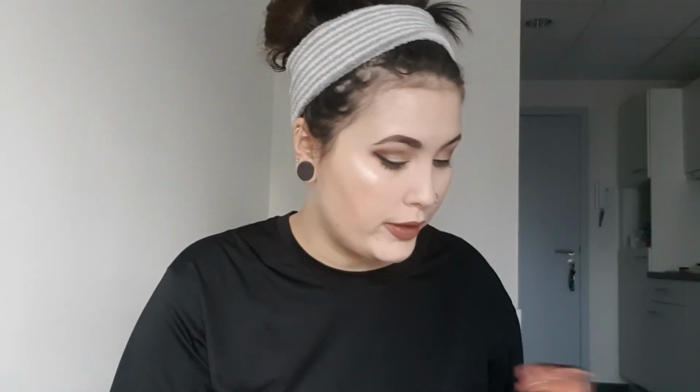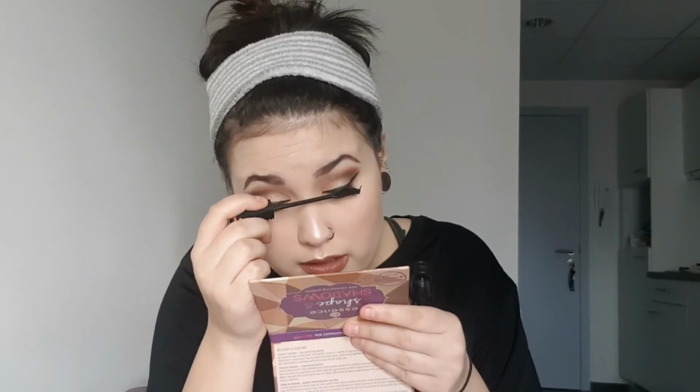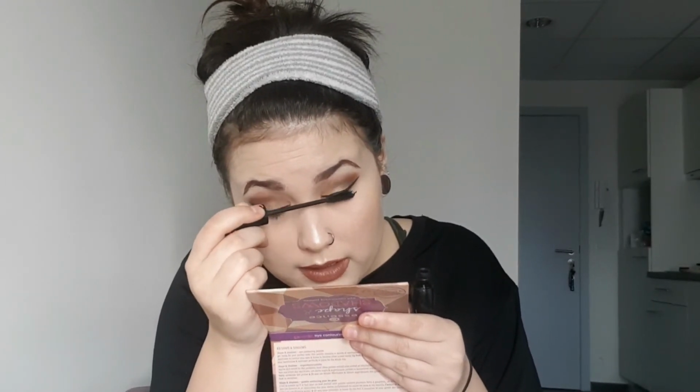So the last step for my makeup today is, of course, mascara, because these lashes need some work. Not a lot. I also cannot wear false lashes anymore because of my bangs, but I don't really care about it. I'm not the false lashes girl anyway. So I still use the Essence, I think it's the Princess Lash mascara, because it's cheap and it's really good. I used to use the Chanel mascara, but it's so expensive to buy that every time.